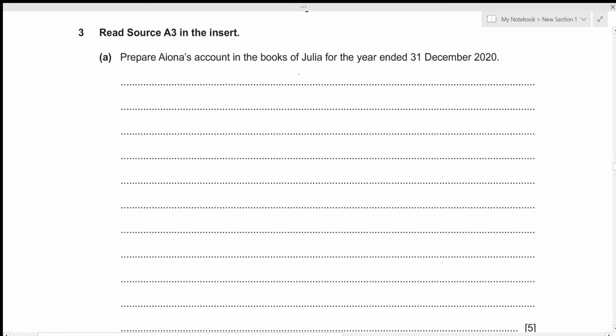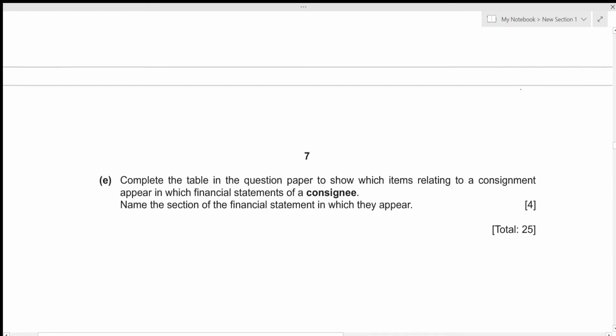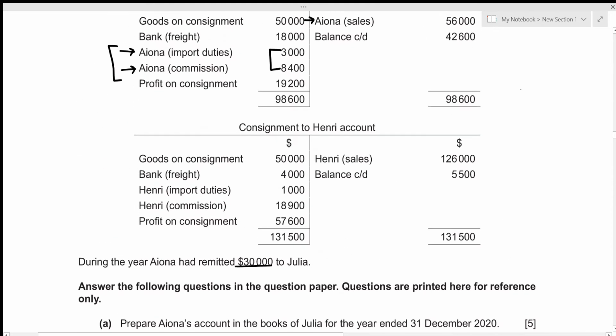So we are preparing Iona's account. And this is a T account or a ledger account. So I'm just going to drop a line. All right, so this is the debit side. This is the credit side. Like I said before, we just need to look at the consignment to Iona account and just post it to the opposite side. So the first one is we have Iona import duties amounting to 3,000. Since this is on the debit side, we just post it to the credit side under the heading of consignment to Iona. Let's do that.